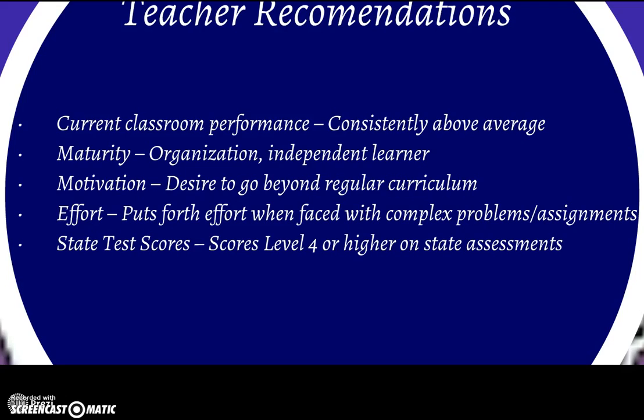And we look at state test scores, scores level 4 or higher on state assessments. Those are some of the things that teachers will look at when deciding if you should be placed in a regular or advanced class. And again, for the gifted classes, you've been identified as gifted at your current school and have an education plan on file.